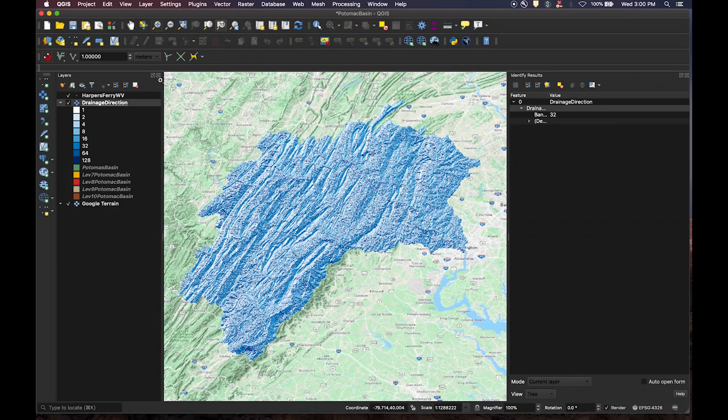So now, first I'm going to save my map project, we have successfully delineated river basins and sub-basins based on a geographic location. We have also delineated the flow or drainage direction of surface water within this river basin. Now the rest of the steps are not requisite to perform further analysis, but they will aid in the visualization and communication of the data.